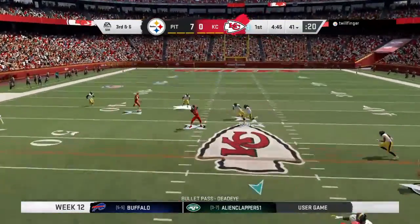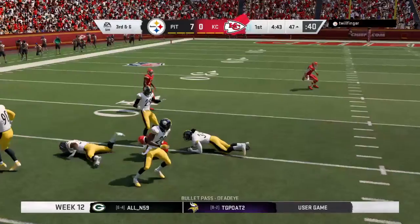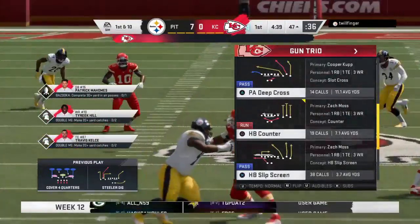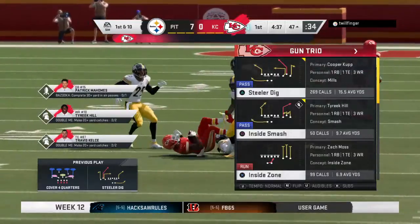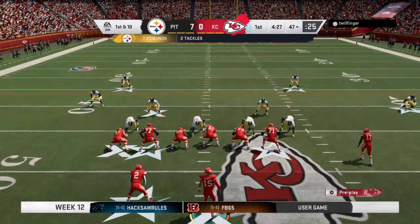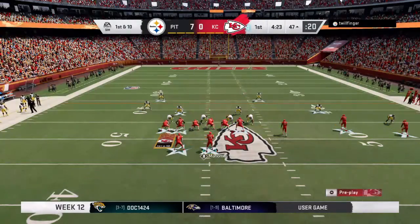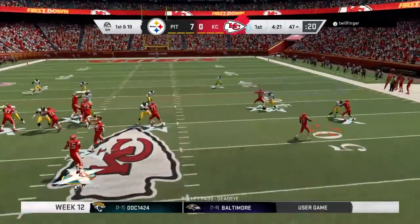Throwing is Mahomes on third. He is going to find Hill here. And he'll be taken down, but not before he gets into enemy territory. Give him 13 yards there and a Kansas City first down. Operating out of Steeler territory now. Here's 1st and 10 at the 47.